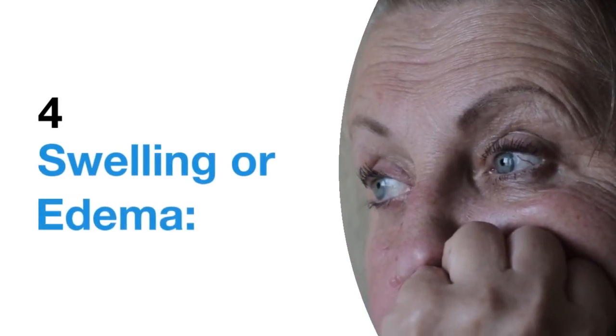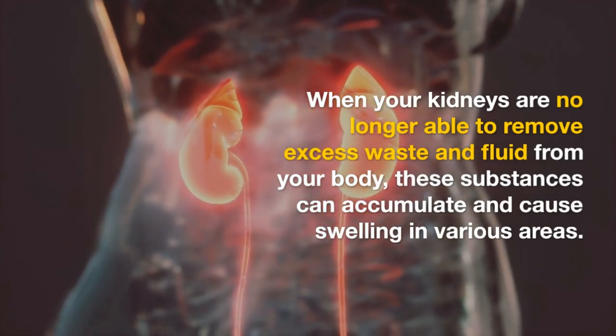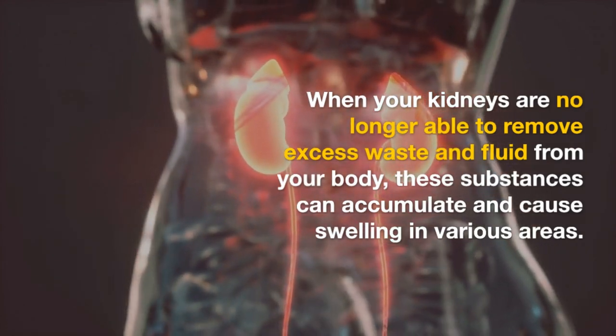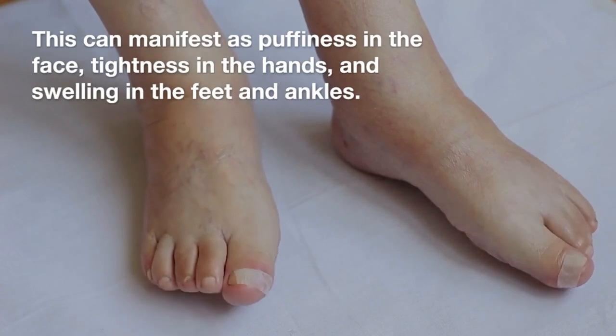4. Swelling or edema. When your kidneys are no longer able to remove excess waste and fluid from your body, these substances can accumulate and cause swelling in various areas. This can manifest as puffiness in the face, tightness in the hands, and swelling in the feet and ankles.